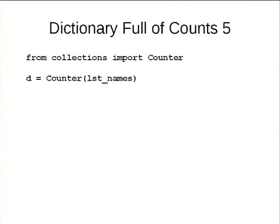A point I want to make is that Counter works with any kind of an iterator. If you have any kind of an iterator or iterable, like a list of things or an iterator returning values, Counter will step through all of them, counting as it goes, building the dictionary for you.